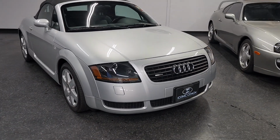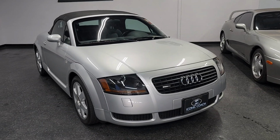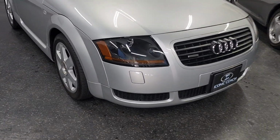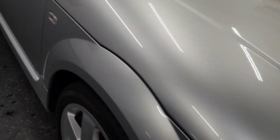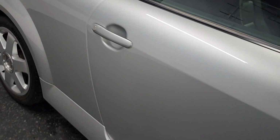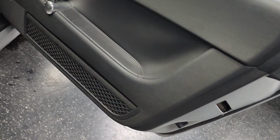Iconic Coach here, presenting this beautiful 2001 Audi TT, the 225 horsepower version. This car is a one-owner car, clean Carfax, all dealer service. As you can see from the paint and the condition, outstanding. Lake silver metallic, 39,000 original documented miles.